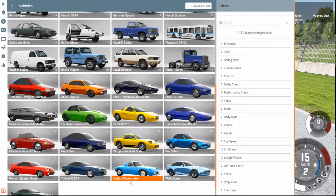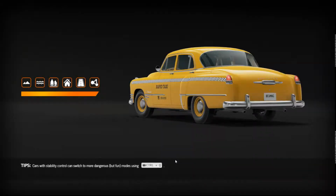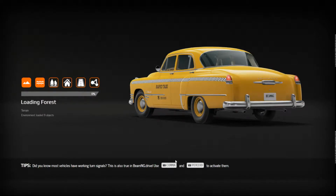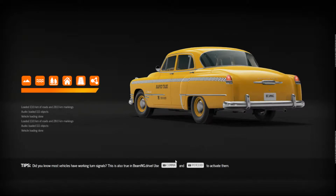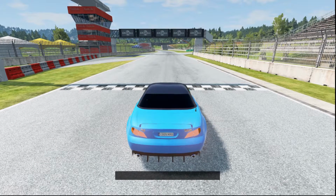The next car is going to be the Poly Saber. Man, the Wellspring really disappointed on this one. Won the first race. Now it's probably going to finish somewhere mid-table. So that opens up the overall standings quite a bit.